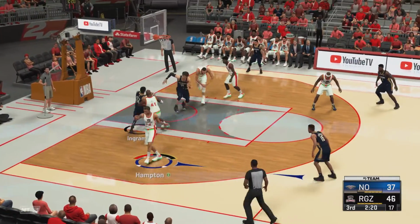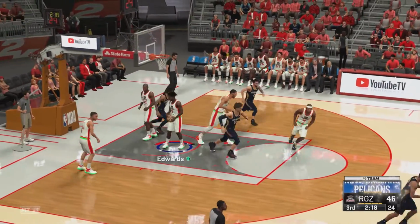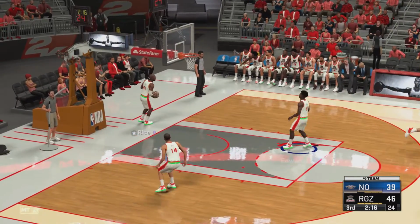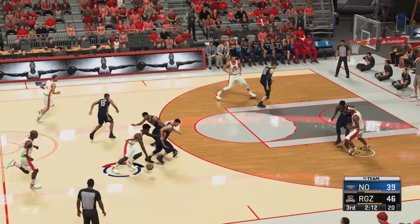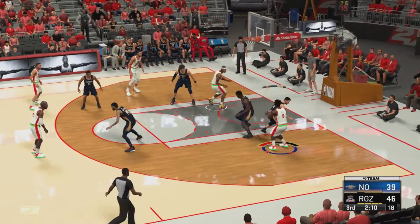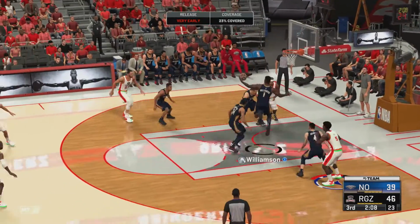It's Ingram on the wing. That's good. And it's Jackson with the assist that time. Ingram's got 13. Brandon Ingram possesses grace and power. He mixes them together for a big finish.